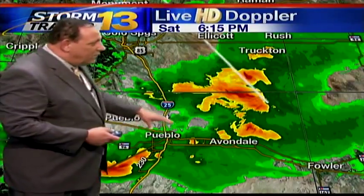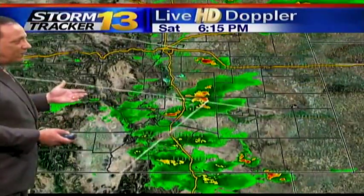As we look at the live HD Doppler radar now, zooming it out a bit to portions of El Paso and Pueblo counties, east of the city, east of Pueblo in particular. You can see over towards Avondale, we're seeing a fairly heavy shower for you. Also to the north of Avondale into southeastern portions of El Paso County down towards Hanover and Truckton. And zooming it out to the full range now, there are additional showers to deal with south of Walsenburg down towards Trinidad and the Raton Pass.